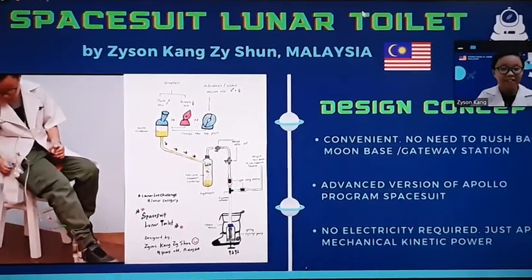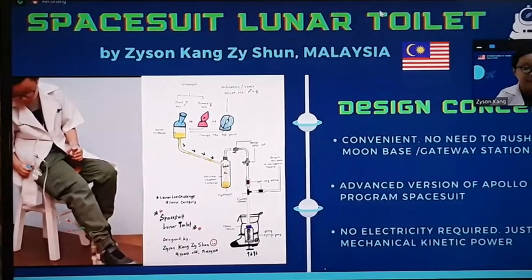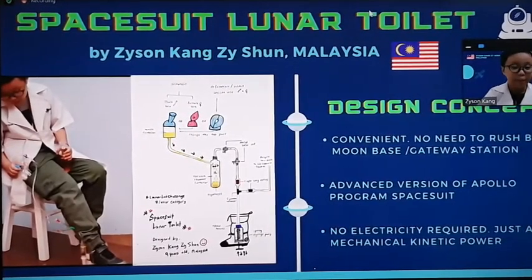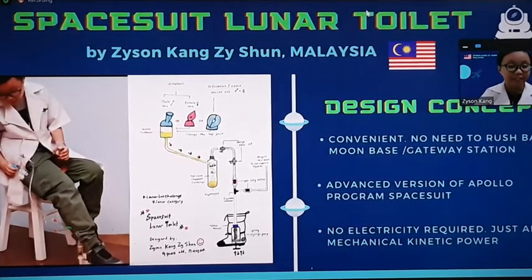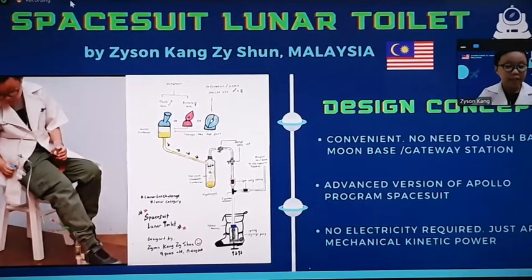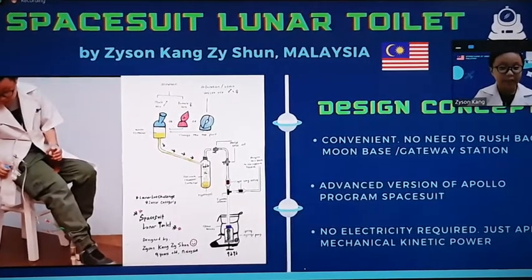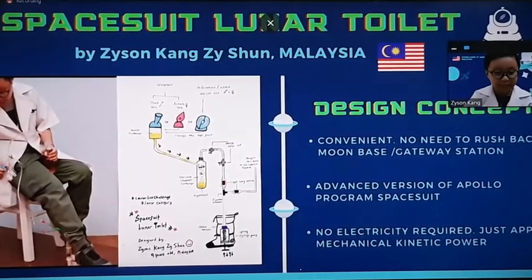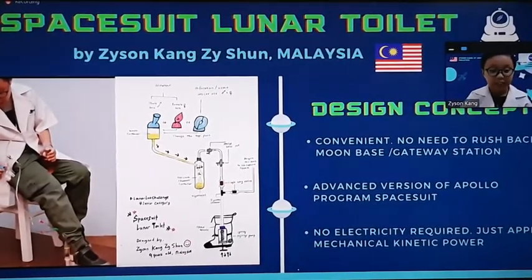My project is called Space Lunar Toilet. It is a personalized and mobilized type of lunar toilet. A syringe pump is attached to the spacesuit. The vacuum container is attached to the spacesuit pocket. It doesn't require electric power to operate it. It just needs a connected mechanical power.